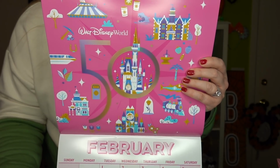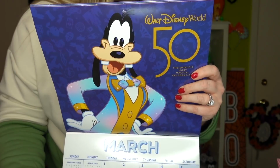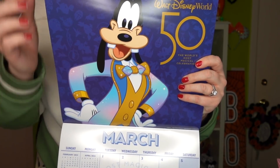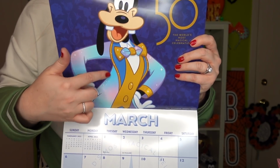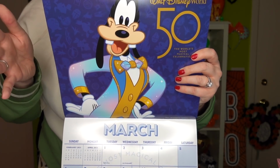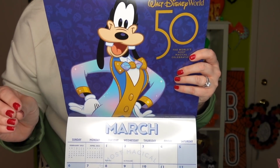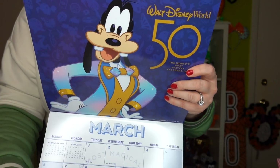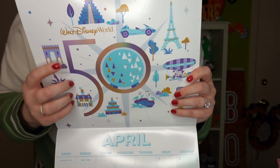Oh, we have a 50th that is themed for Magic Kingdom for February. Oh my goodness, look how handsome Goofy is for March. Now, someone messaged me and said, you know why this coloration is what they chose for the 50th? And I was like, no, why? And she goes, well, opal is October's birthstone. And it blew my mind. I was like, oh my gosh, this makes so much sense. Anyway, I don't know if that's the reason, but it totally makes sense if it is.